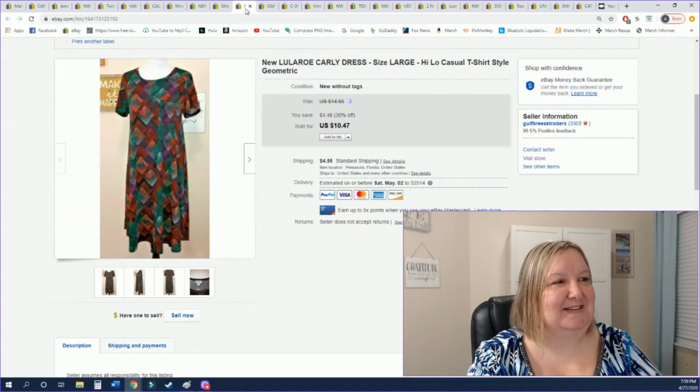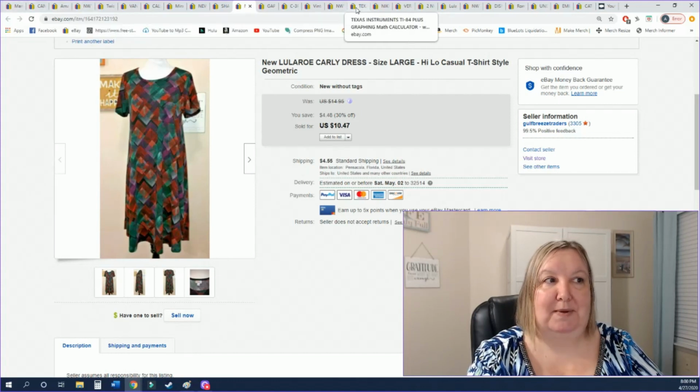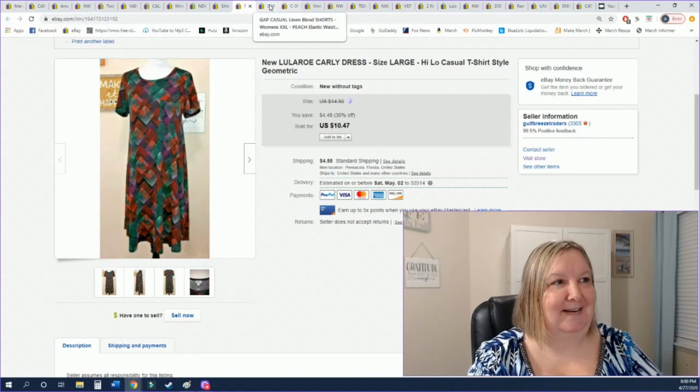This was one of my free items with my free inventory, a Lululemon Carly dress. It did not have tags, but it was definitely new, and it sold for $10.47 with buyer paying shipping. Would I pick that up? Heck yeah, that was free.